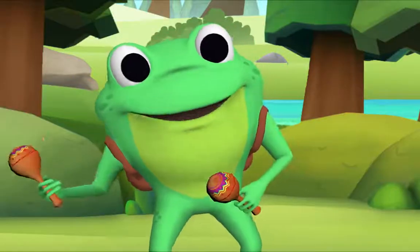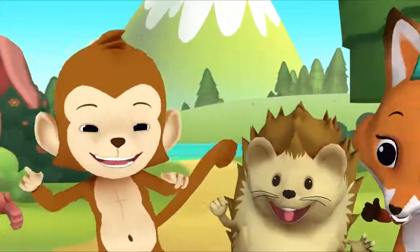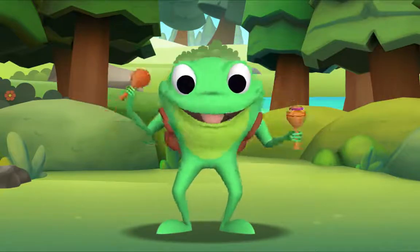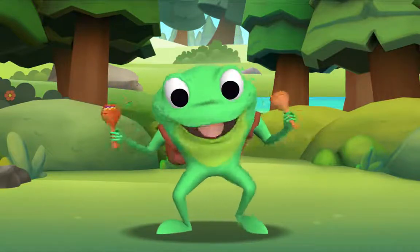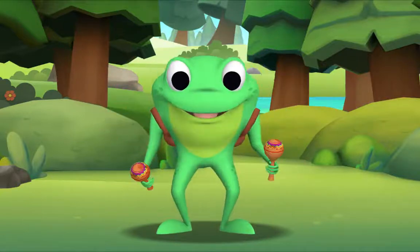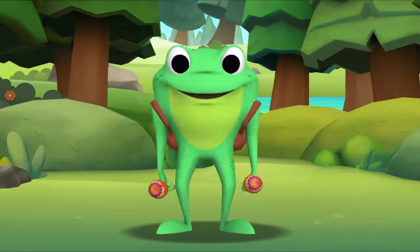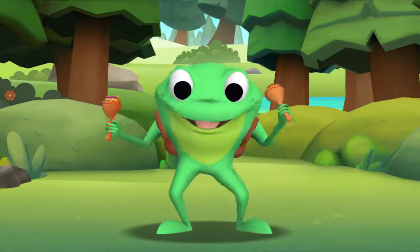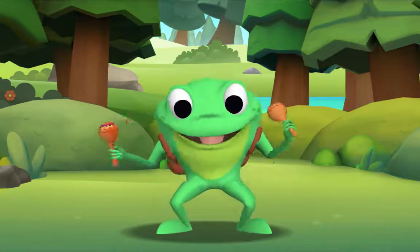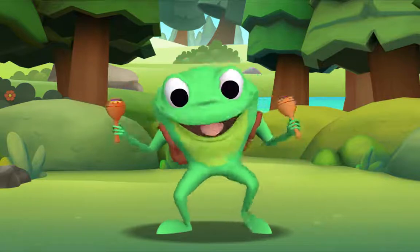Now this time we'll all sing together, okay? Okay! Yeah! Yes! I'm ready! Here we go! The itsy bitsy spider climbed up the water spout. Down came the rain and washed the spider out. Out came the sun and dried up all the rain. And the itsy bitsy spider climbed up the spout again.